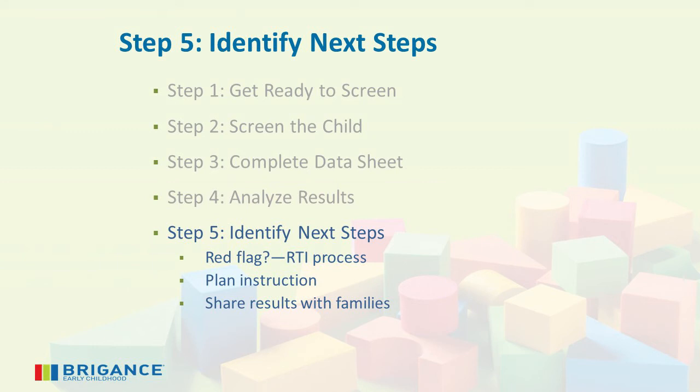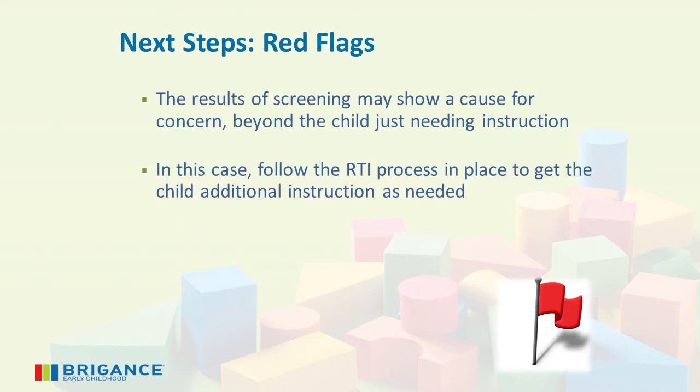With all of these results, we need to identify next steps. We'll examine 3 areas. What do we do if the tool has raised a red flag? How should we plan for instruction on the results? And sharing these results with families. Next steps for red flags.